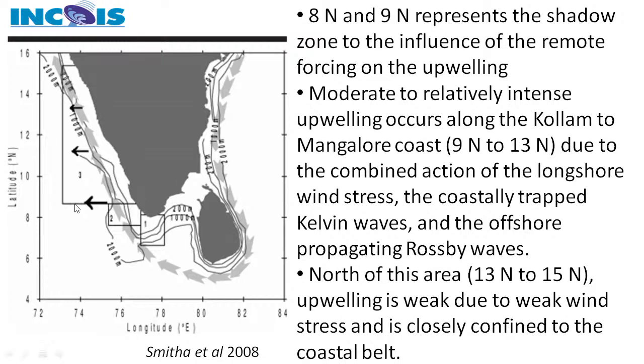From 9 degree north to 13 degree north, relatively intense upwelling is observed in this region due to the combined action of longshore wind stress, the coastal trapped Kelvin waves, and the offshore propagating Rossby waves. So three things are acting in this particular area. Longshore wind stress is acting, then the coastal trapped Kelvin waves, which come from the Bay of Bengal and are very active in this region, as well as the Rossby waves propagating towards the west. So these three are impacting hugely, and they are triggering the upwelling in this particular area.